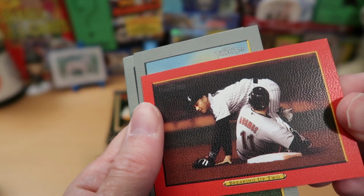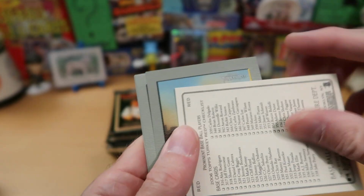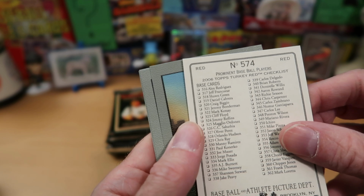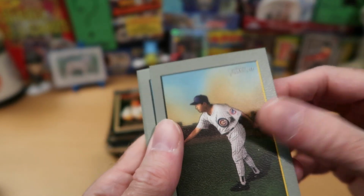Breaking Up 2, and I believe that is a Derek Jeter Breaking Up 2 there. Breaking Up is hard to do. I know that song, but Breaking Up 2. So that's a checklist card with Jeter on there. I'll put that in a separate stack.